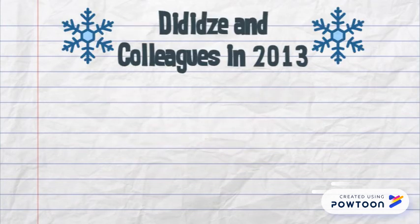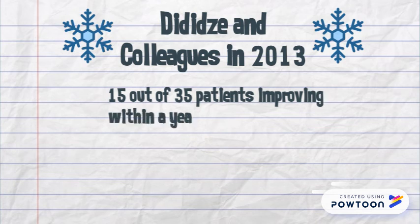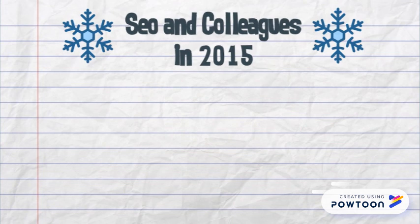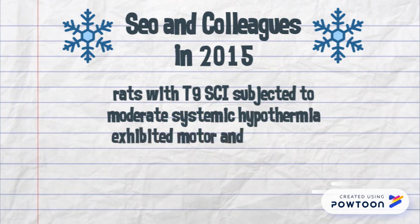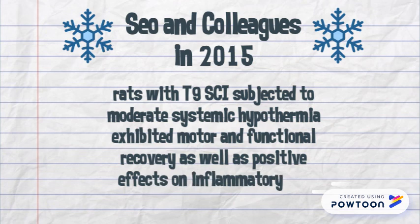Similarly, in 2013, Dididze and colleagues came to a similar outcome, with 15 out of 35 SCI patients improving within a year after hypothermia administration. In a 2015 study, rats with T9 SCI subjected to modest systemic hypothermia exhibited motor and functional recovery, as well as positive effects on inflammatory and apoptotic pathways.